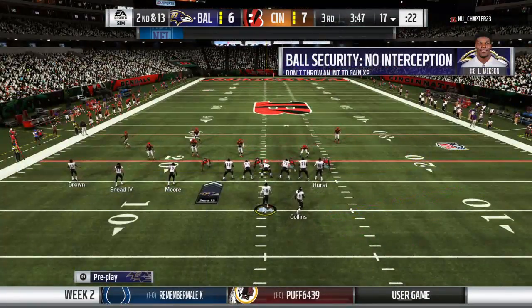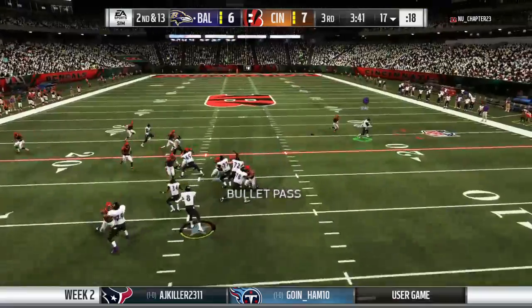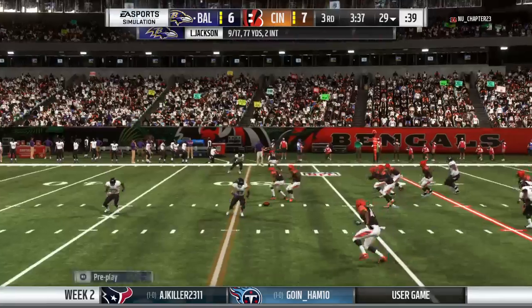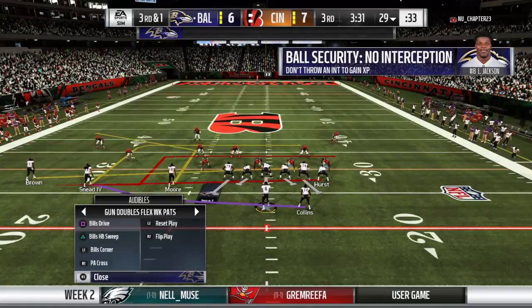The loss of 3 on that 1st down pass play, now 2nd and 13. Now Jackson on 2nd down. Quick throw that's complete on the inside slant. And he'll get to the 29-yard line, brought down there. It's a pickup of 12, and that'll set up a 3rd down.